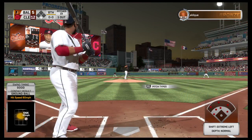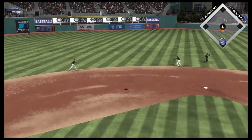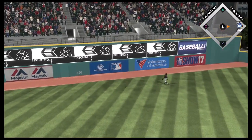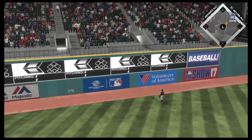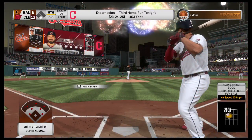Edwin Encarnacion now. 2 home runs and a double to his credit thus far. Having quite the game. A swing and a drive sent out toward the gap. Jones looking up. Out of here. A solo shot, and they add another.